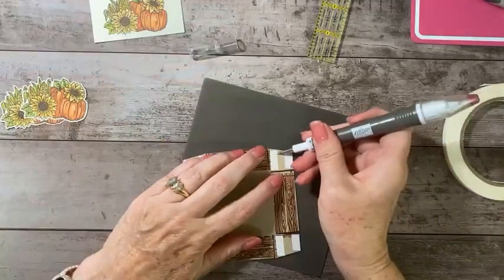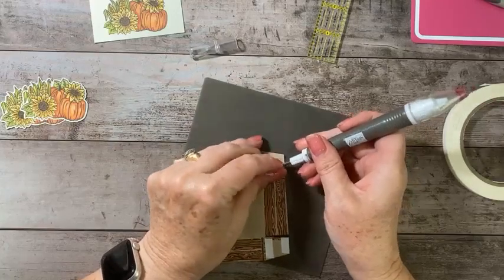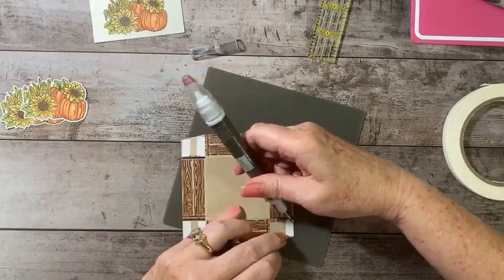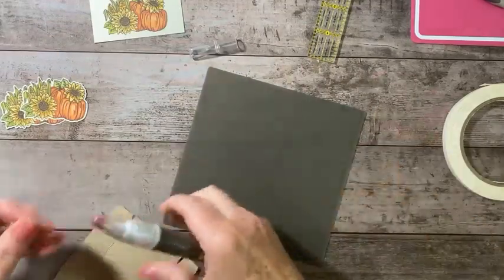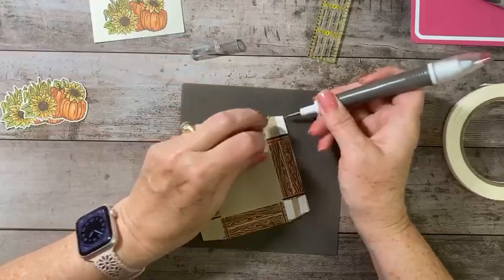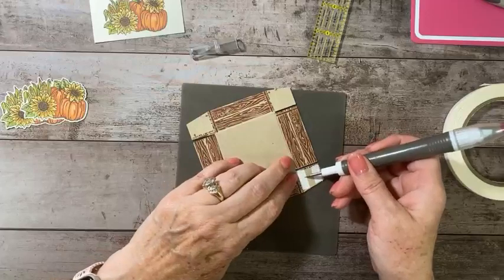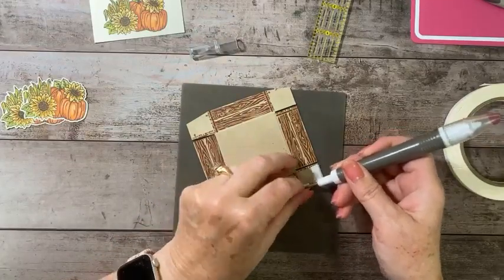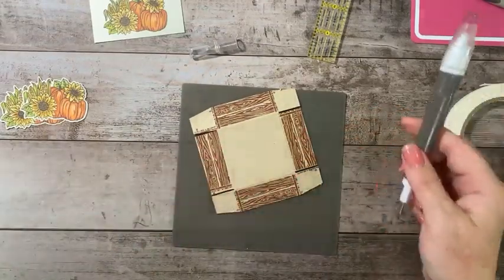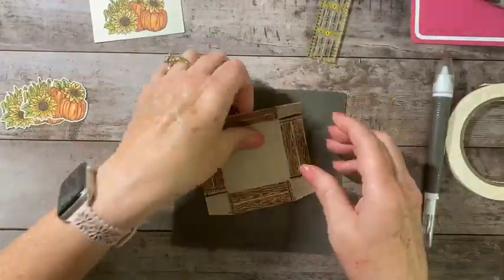So I'm going to use my Take Your Pick tool. That's my favorite tool, especially for removing these wax paper backings, because I can get up under there and give that a good peel. Really helps me lift it and get between those two layers. And if your Take Your Pick tip gets gummed up, you just take an alcohol wipe and wipe it off, and it'll be good as new.